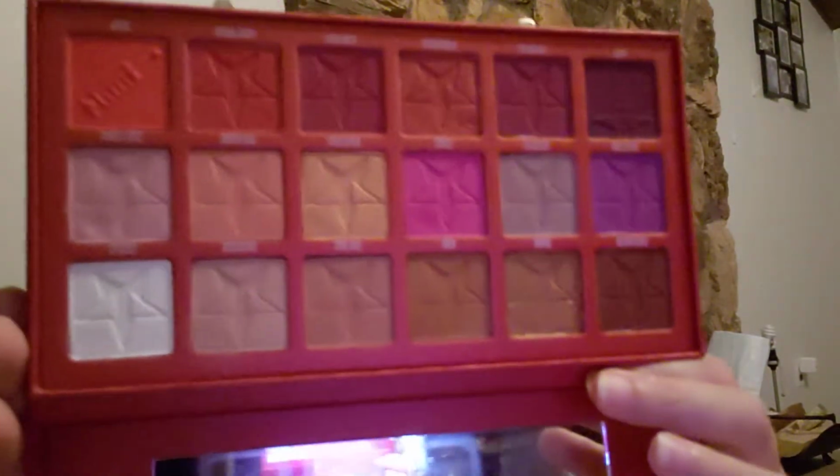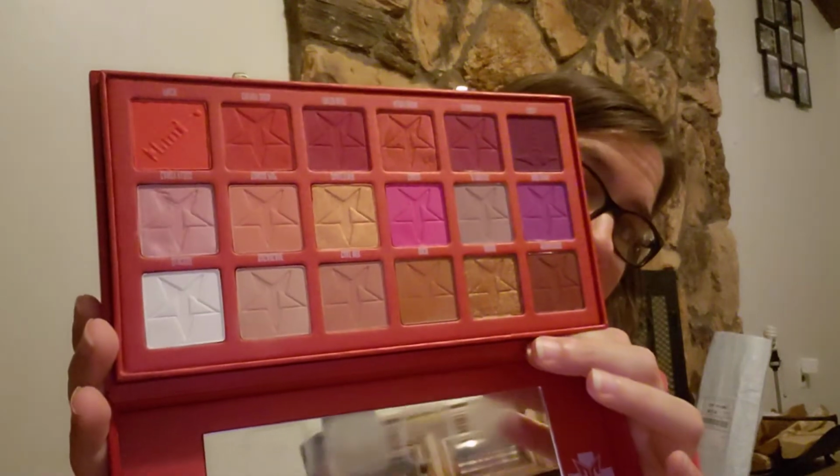But oh, the formula of these shadows, this is the formula that I totally fell in love with. His eyeshadow formula cannot be beat. This is a great palette. He has it in 2 different packagings. I think the white one is still up, I'm not sure. This is the original packaging, and then for the anniversary, he did it again, but he reversed it where the writing was red and the box itself was white.